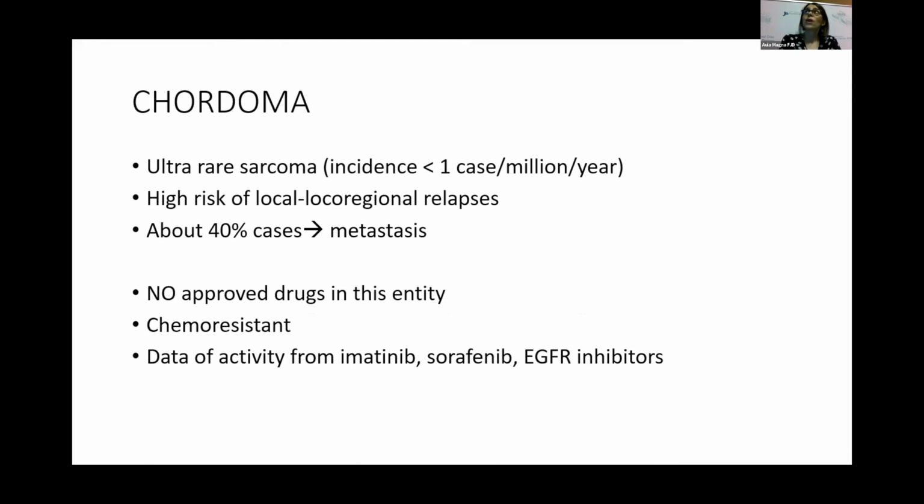Chordoma is one of the rarest sarcomas. It's an ultra rare sarcoma because less than one new case per million people is diagnosed a year, and it is a very challenging disease with a high risk of local and locoregional relapses, but also metastatic potential, with development of metastasis in up to 40% of cases with longer follow-up. This is an orphan disease because it has no drug approved and it's chemo resistant.